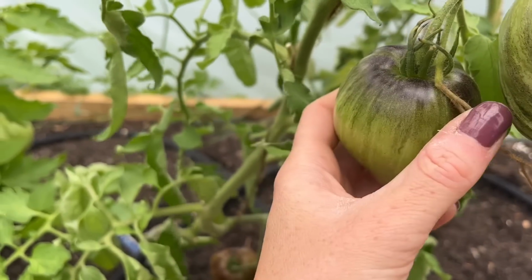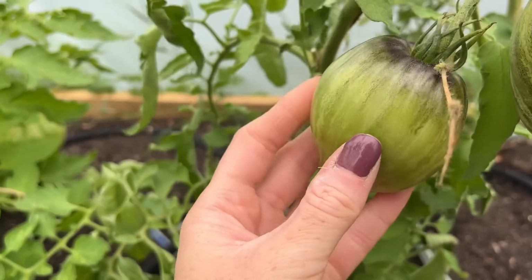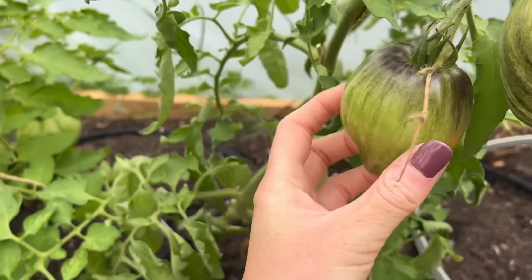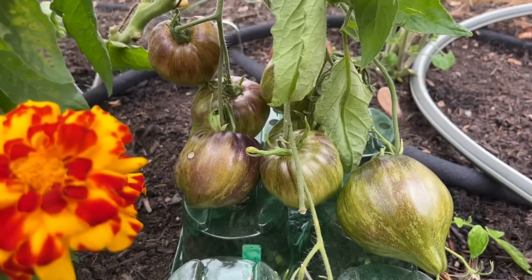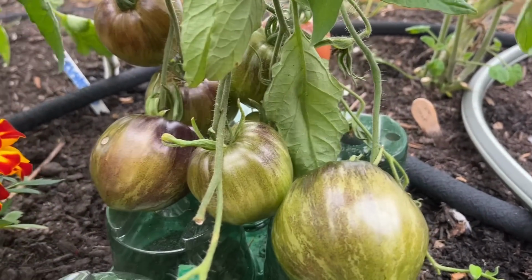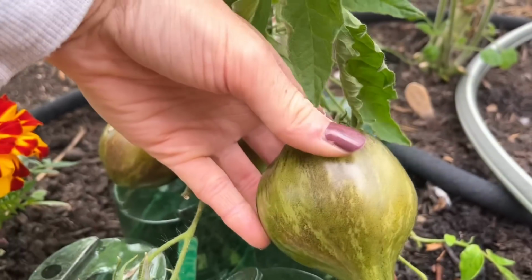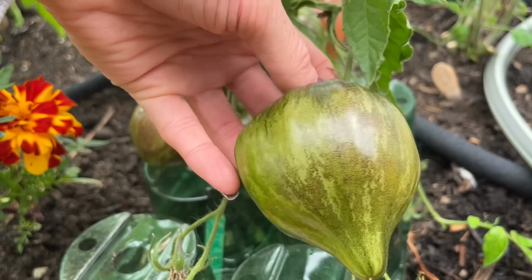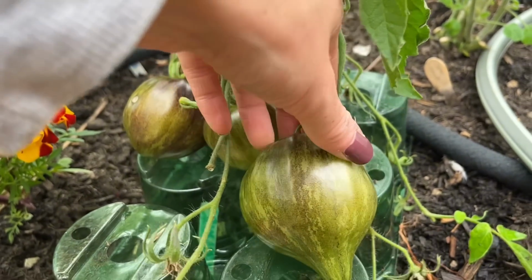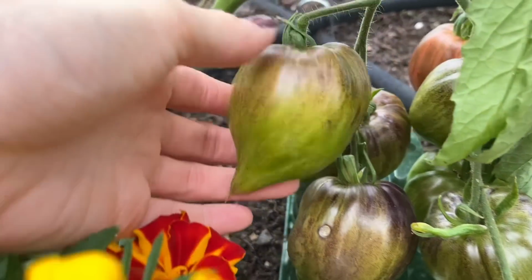Even when they're not ripe yet, they are so beautiful. This dark purpley colour going into the lighter green. They're a really decent sized tomato as well. I've just loved growing these, and I'm definitely going to grow them again next year. I mean, look at that. You can see why tomatoes were grown for ornamental reasons when they first came to England.